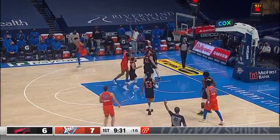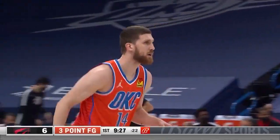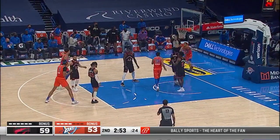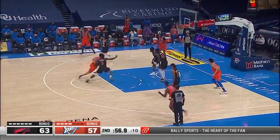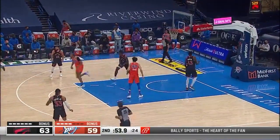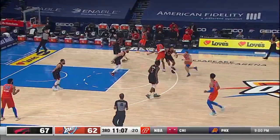As Mykhailiuk once again steps behind the line and drills another triple. Svi Mykhailiuk coming off of that 16. And I tell you, talk about a guy who's really starting to understand that. And how about this? Before I could get the words out of my mouth talking about Moses. First half, as Mykhailiuk trying to turn the corner there on Ruby. And boy, nice step back jumper. Mykhailiuk has shown his ability to.